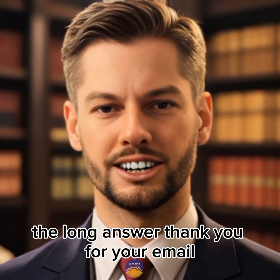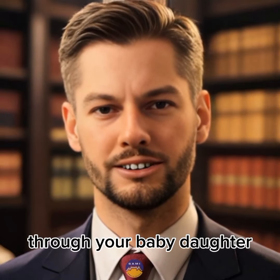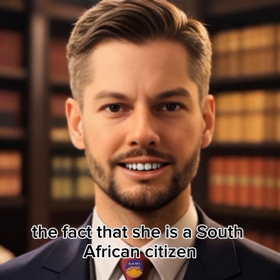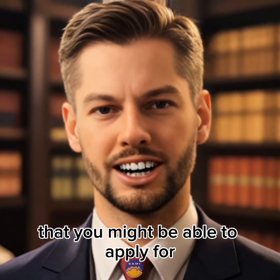The long answer: thank you for your email asking if you can get papers allowing you to stay in South Africa through your baby daughter, who is a South African citizen. The fact that she is a South African citizen does not automatically give you any rights to permits, but there are two types of visa that you might be able to apply for.